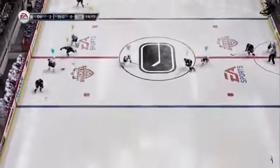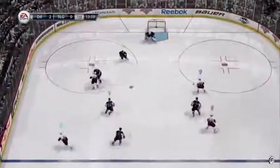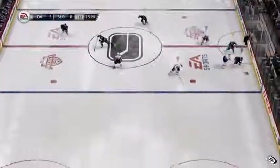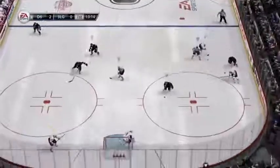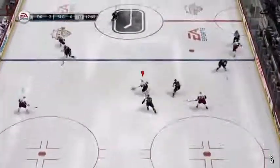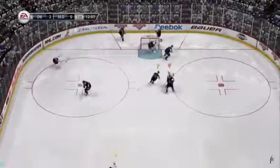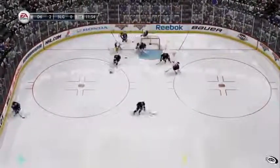Had it covered, let it go. 41 seconds. To Kopitar. Good use of the stick. Back. To Black. Pass through center. On the rush. 2-on-1 chance. Takes the shot. Good action with the stick. Rabbit.